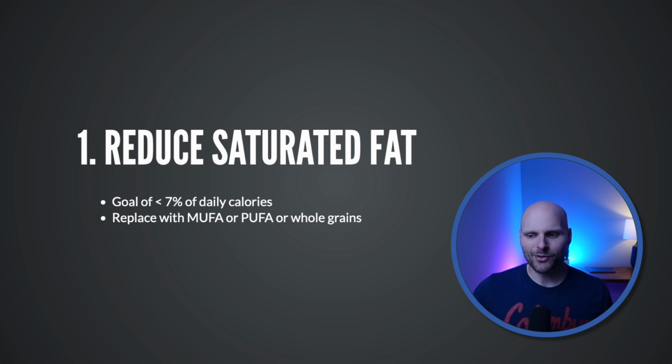The way I think about it, saturated fats are commonly the things you see that are hard at room temperature, things like butter, coconut oil, lard, and they're also commonly found in red meat. So we think of saturated fat a lot as animal-based products. The overall recommendation is to be under 7% of your total daily calories in saturated fats, and in fact, the ACC/AHA recommend kind of 5 to 6% of daily calories.